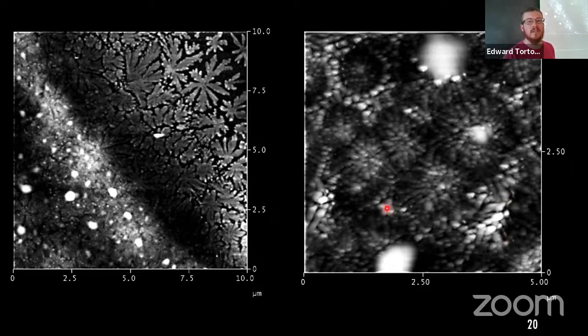And then here is an image somewhere in the middle of the film. This is about zooming in 4 times. And we can see some evidence of these snowflakes forming here. So what this tells us is that the film is not a perfect single crystal all the way across, but rather polycrystalline, or many crystals. At this point, we know that there are many TPP crystals forming, but we don't know if they're oriented, right? Ideally, what we would want is for layers of TPP to stack on top of the surface.